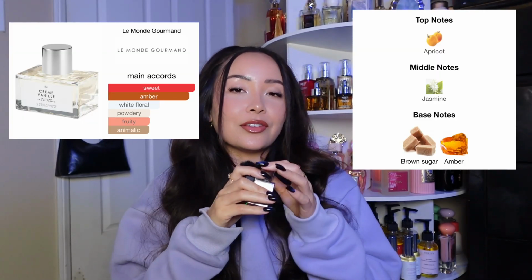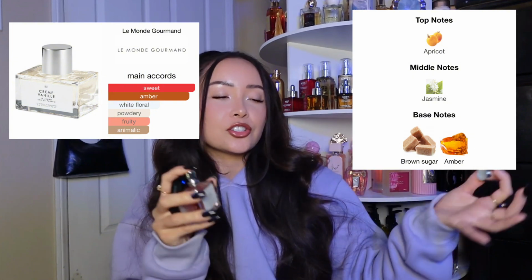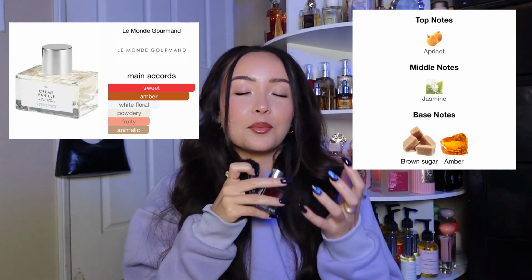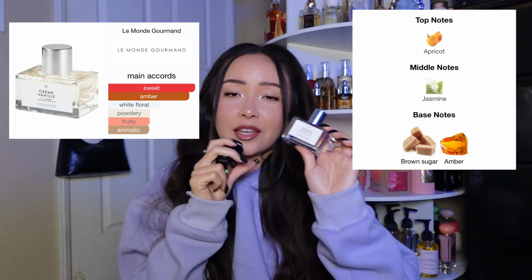pretty light, fluffy vanilla scent. I wanted to include it in here because it's not doing too much. Slightly sugary. I think there might be a touch of florals in here, maybe a little bit of amber. I would categorize this as a breezy, airy vanilla. This type of scent is so beautiful to layer with any other fragrance.